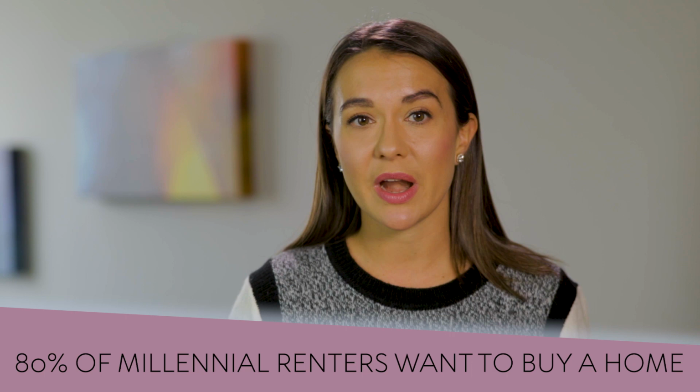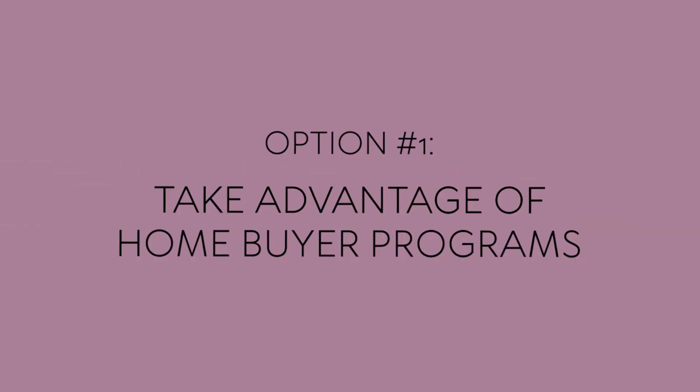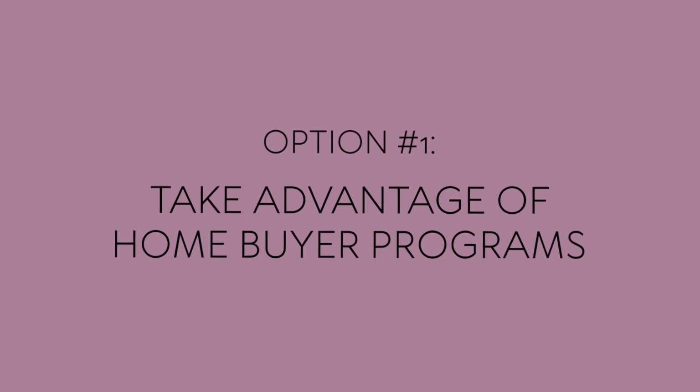In fact, a 2017 survey by Apartment List found that 80% of millennial renters want to buy a home, but most say they can't afford to. And the 20% down payment is a big part of that. So I want to talk about 4 other options for buying a home even when you don't have 20% to put down. Okay, number 1, take advantage of any applicable homebuyer programs.